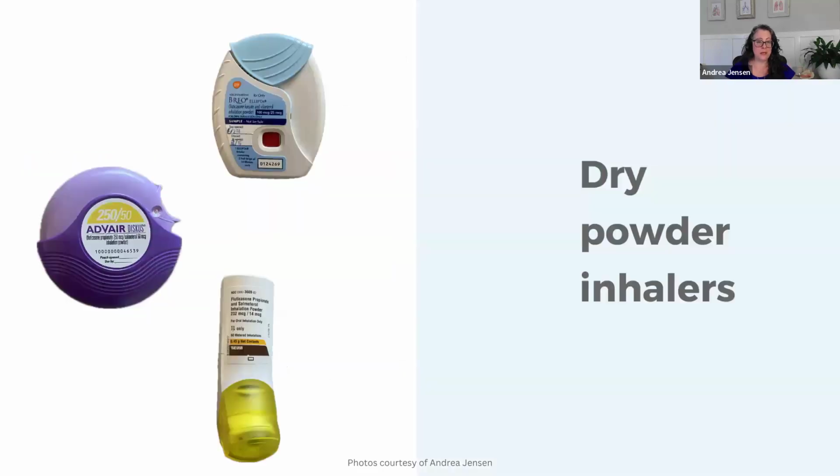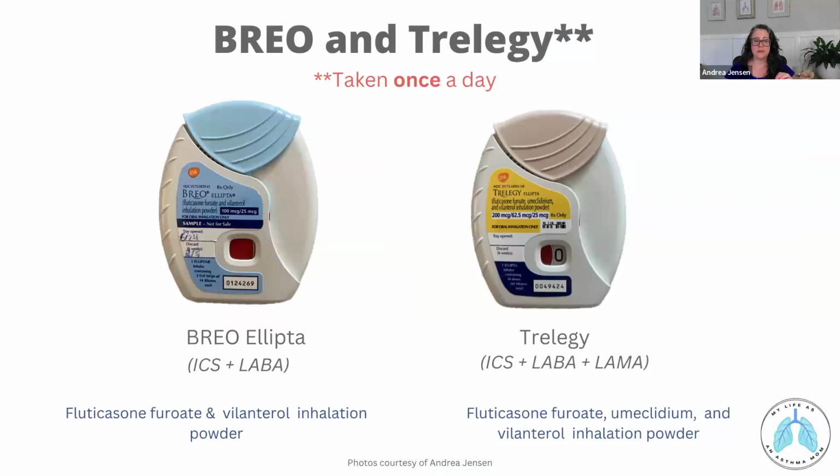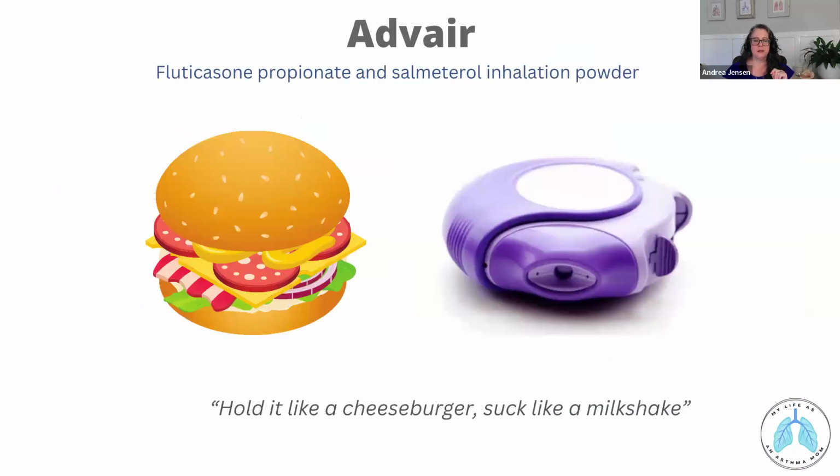So let's talk about dry powder inhalers. These are all dry powder inhalers, but they're all little different delivery devices, and they can be a little bit tricky to figure out how to use them. So this one, the Breo and the Trelegy, they're technically a COPD medication, but a lot of those medications can also be used for asthma. But since it is a COPD medication, it can only be taken once a day. It works for 24 hours. So make sure you know which medication that you're on.